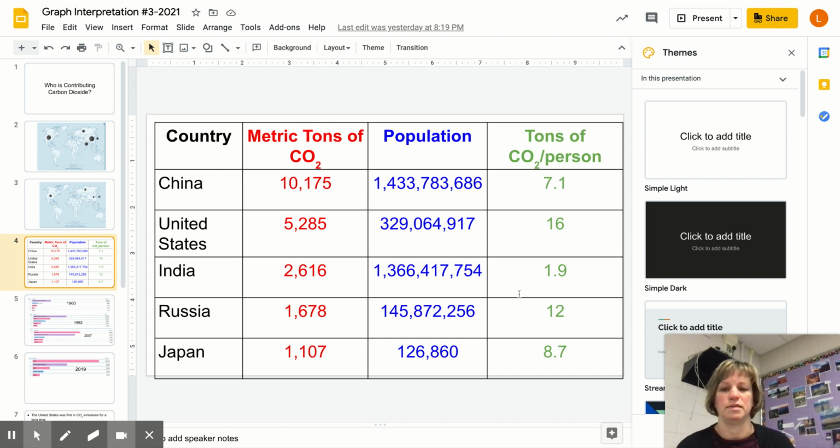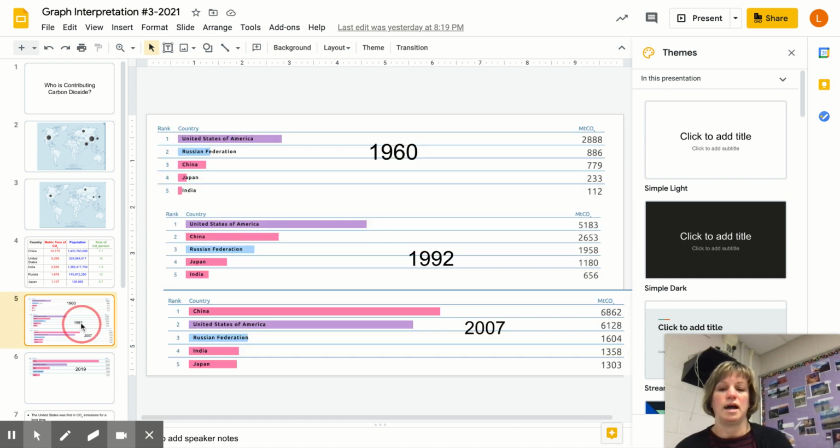So your next step on this was to actually watch. Do you remember how you pushed play and you could see how the top 5 places in total carbon dioxide changed over time? So if we look at the beginning, I took snapshots at different spots. In 1960, you see it went the United States, Russia, China, Japan, India. But then by 1992, you see that's the flip. China had taken over Russia in second place. Japan and India stayed where they were.